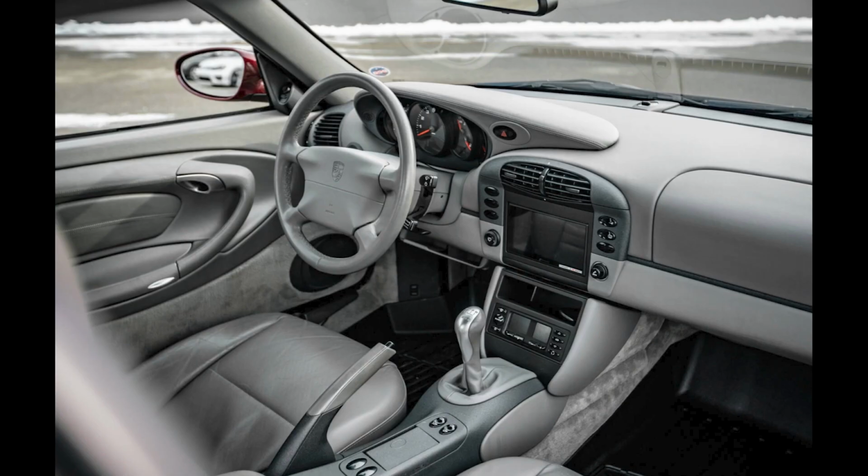On PCarMarket, an Arena Red 1999 Porsche 911 with 18,000 miles sold for $35,250. Arena Red is a rich, deep color. The gray evokes death. This was at the high end of fair.